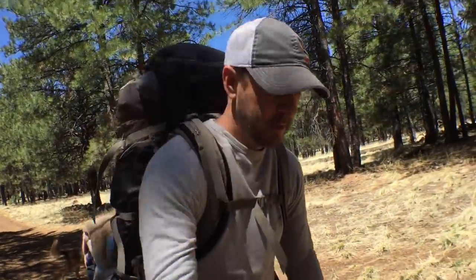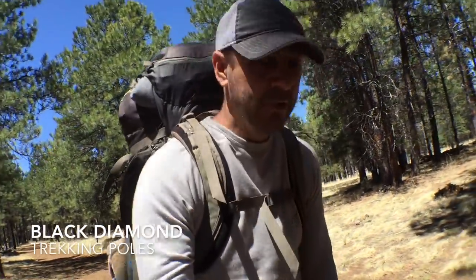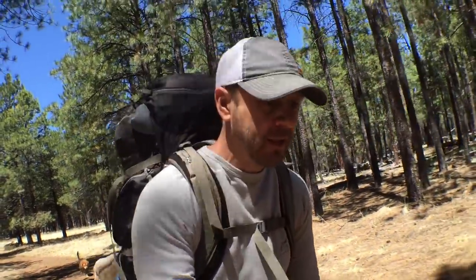So I have these trekking poles. These are by Black Diamond, they're titanium. Super strong, super lightweight. They come apart and fold up into a pretty small bag. When I don't really want to use them backpacking, I can keep them in my bag and they don't really take up much weight.